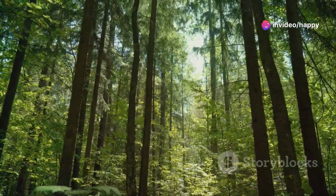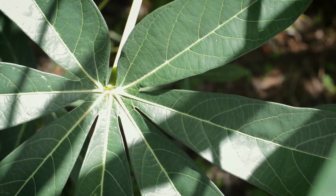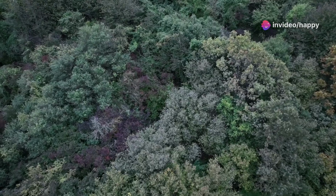Section 7. Plants: the foundation of ecosystems. Plants don't just produce oxygen, they play a crucial role in ecosystems in many other ways too. An ecosystem is a community of living things interacting with each other and their environment. In almost every ecosystem on land, plants form the foundation. They're what ecologists call primary producers, the organisms that can make their own food from sunlight.